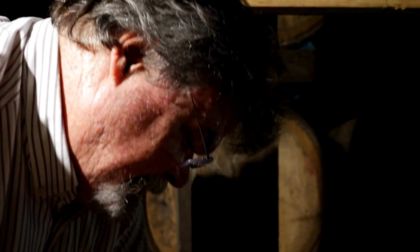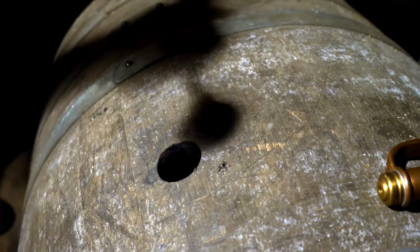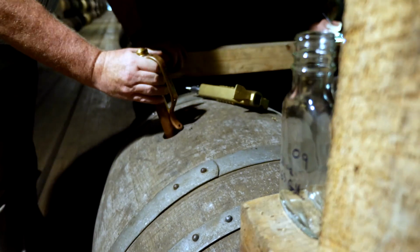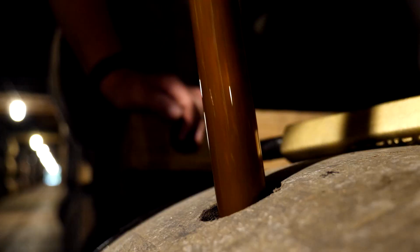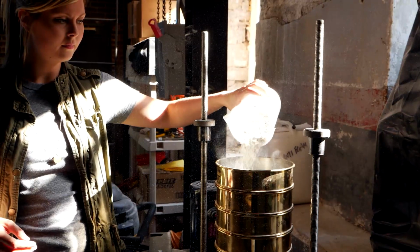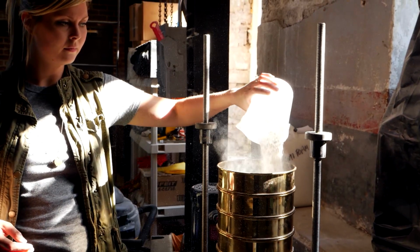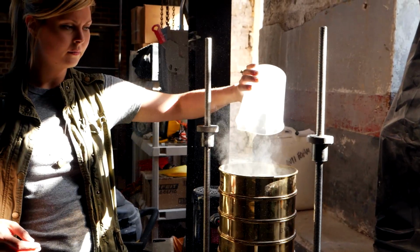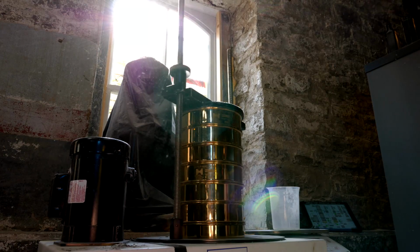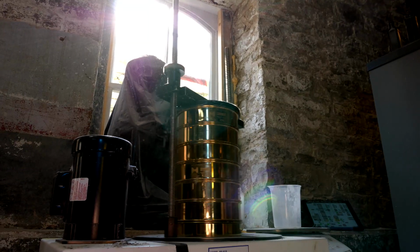So my job here at Castle & Key is to make the best spirits that we possibly can. I have been trained formally in the industry by a master distiller to create really high quality spirits, and that's exactly what I wanted to do here. We didn't want to go out and just buy bourbon that someone else made and put it in a bottle of our own. We wanted to make it from scratch because that's the way Colonel Taylor would have done it.